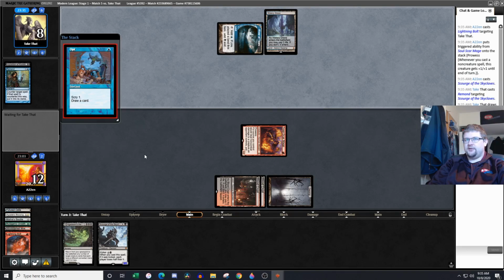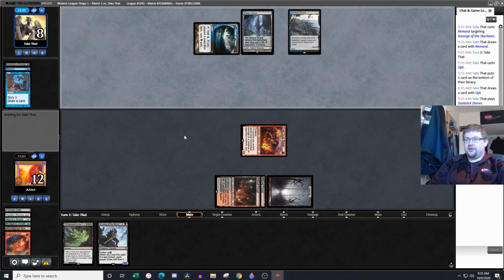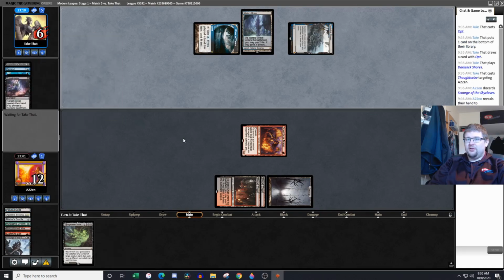Opt. So this is definitely not the Gendric list. I mean, it has some of the same cards, but that list did not have Opt. Darkslick Shores, so this could be a lot of things. This could be, like, mill. I wouldn't be shocked if this is mill, honestly. It'd be strange if it was mill. Maybe, like, blue-black control? Just no Uros? I don't know.